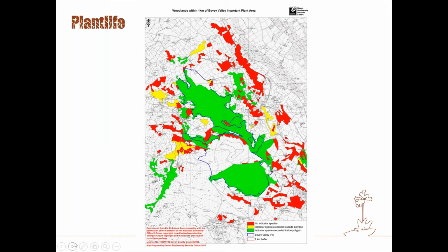However, it's very interesting to see that very close to that core, you've got conjoining woodlands that are coloured red and yellow. And this is how we start to focus survey attention, because is that really indicative of whether that woodland is appropriate, or is it indicative that nobody has surveyed that woodland for those species before? And I would say it's probably the latter.